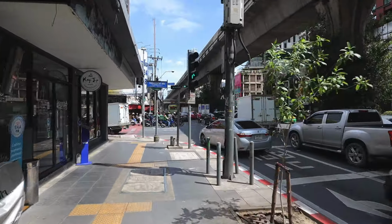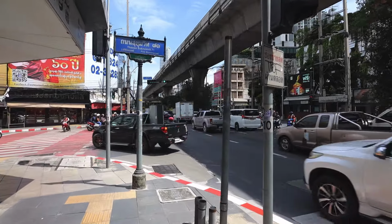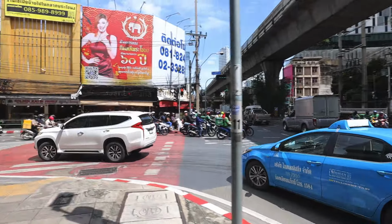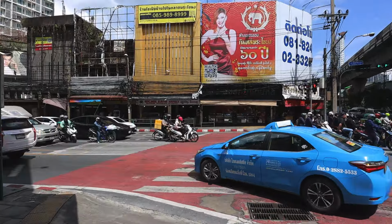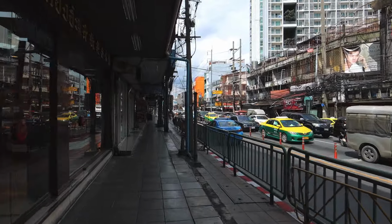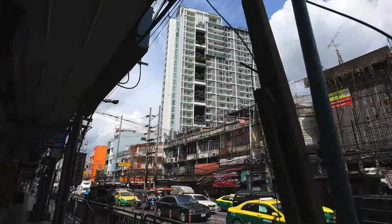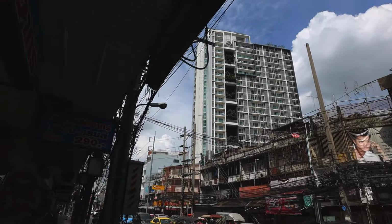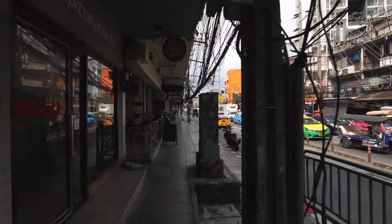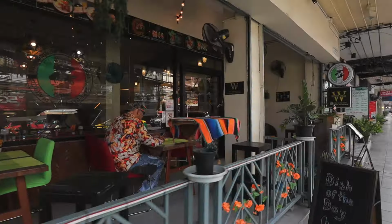All right, so this is the main road here. We're gonna walk down Soi Sukhumvit 71. It's hard to say. But yeah, let's walk down here, see what there is. Main road in Phra Khanong. Again, more residential up there. Mexican restaurant.